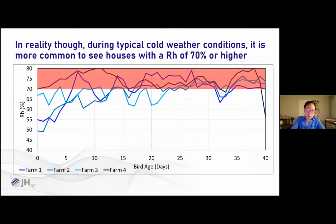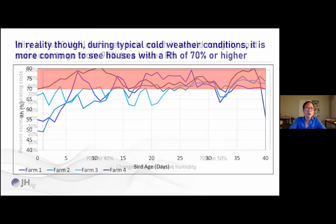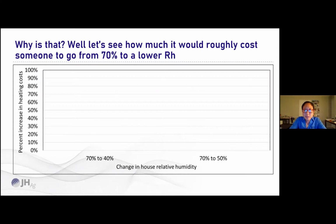This is a survey that I did a couple of years ago in the wintertime in the US and Southeast Georgia, where we put sensors into some houses just to get a feel for what people are actually doing. We say we want people to do 50% or below, but you can see that the data shows people are really managing about 70% or higher. Now, why is that? Well, just like I said, it's cost.